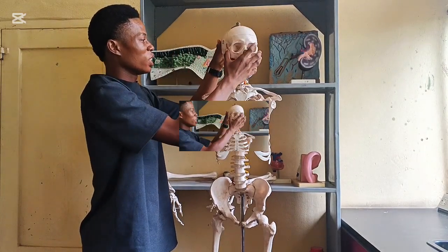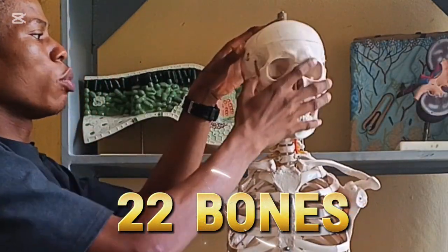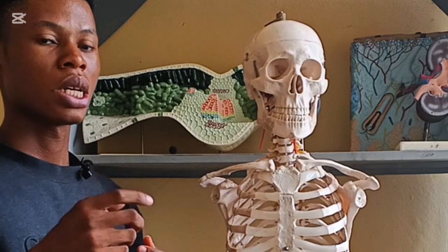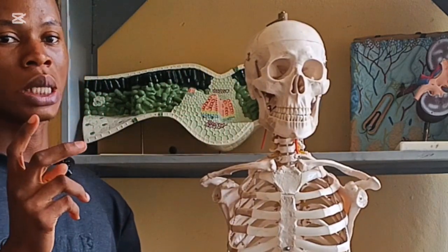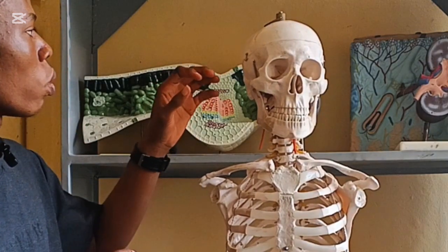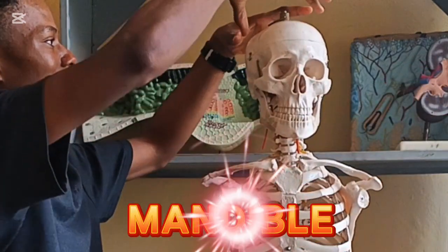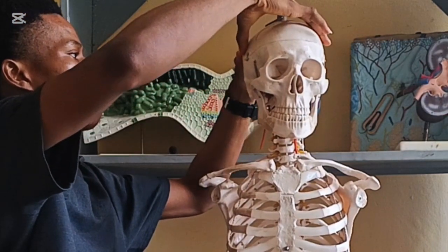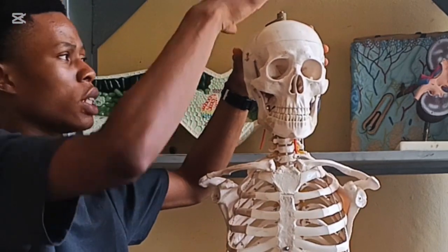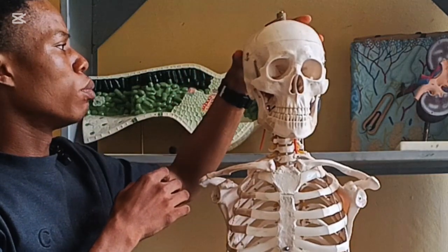Now this place you're seeing here is the skull, and the skull is made up of 22 bones. If you count the bones that make up the skull, we have how many? 22 bones. These 22 bones are divided into two major parts: the cranium and the mandible. The cranium is this bone here that protects the brain. If you open this, you see the brain inside.